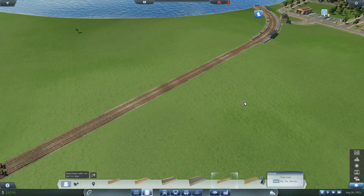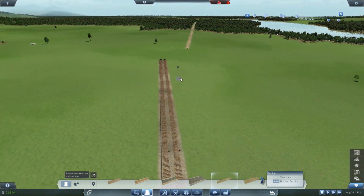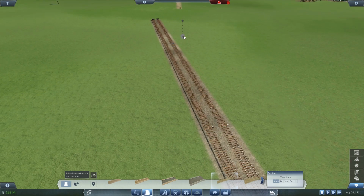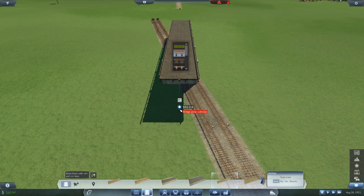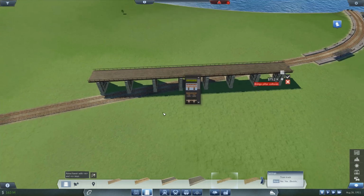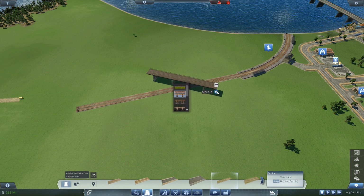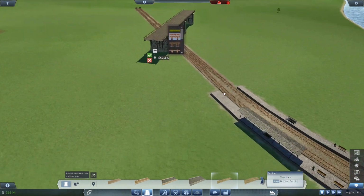Alright, how did we do this again? Oh, we got an autosave coming in. Okay. Alright, let's see if we can't do this manually. Let's see. Yeah, why is it trying to put that much pillar in? Because if I do it like this, it doesn't put that much pillar in.